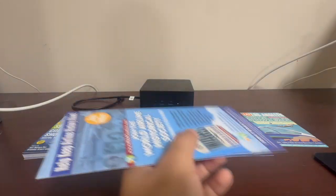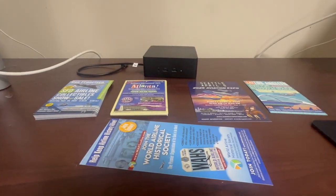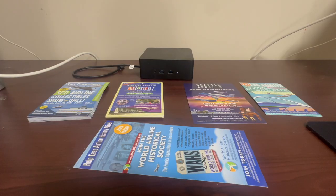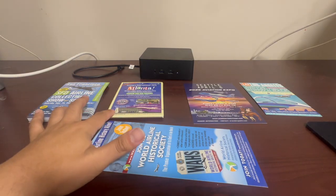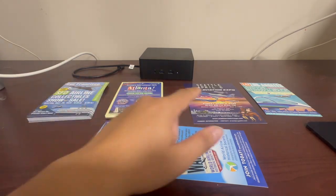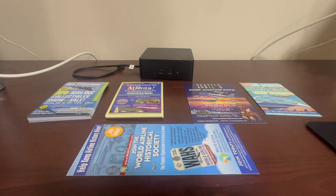So yeah, that's it for the flyers right there. Overall, a nice stack of flyers, and really nice to have these. And of course these two are really important. I'm planning on giving these out to a lot of people, but as for the Seattle show and the LAX show, I just want to keep them alongside the World Airline Historical Society.